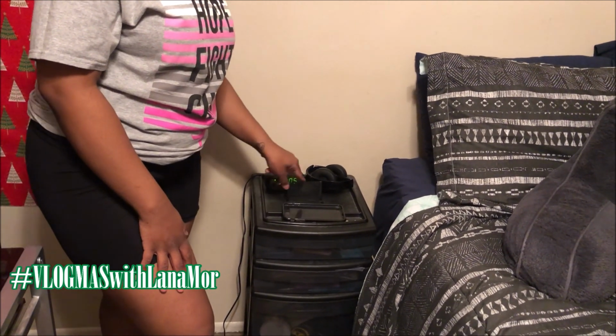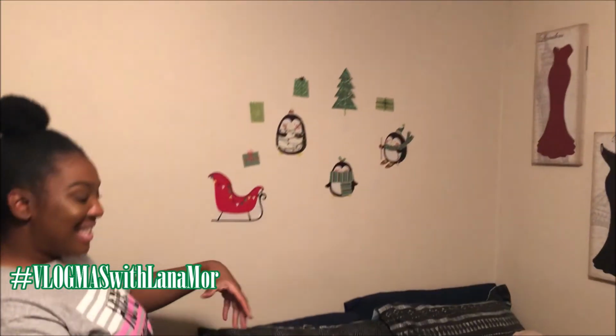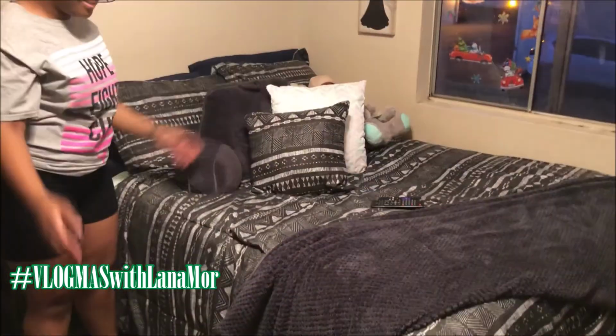Okay, so moving on is my little nightstand. It's really not a nightstand, but it's like my nightstand. I leave my alarm clock here, my headphones, you know, so I can listen to music. And this is just to sit my phone on because I be lazy sometimes, so, you know, little phone stand. And this is my bed. Yay! This is where I sleep, you know, by myself, obviously.